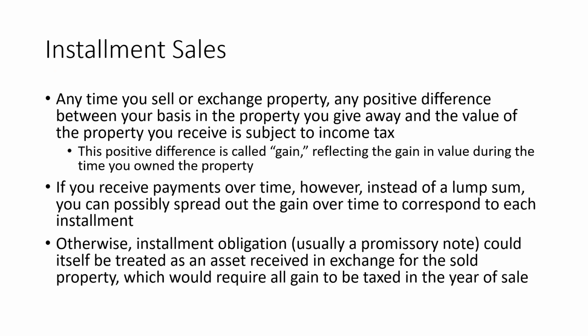So, installment sales in general are intended to recognize that when you sell or exchange property, the positive difference between the basis of what you gave away and the value of what you receive in exchange could be subject to income tax. And that positive difference is what's known as your gain. And really what that does is it reflects the gain in value of that property that accrued during the time that you owned that property.